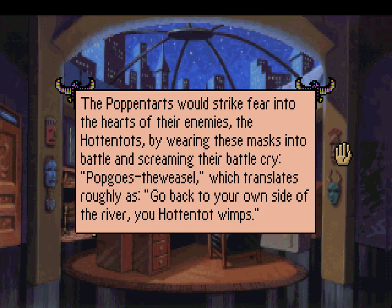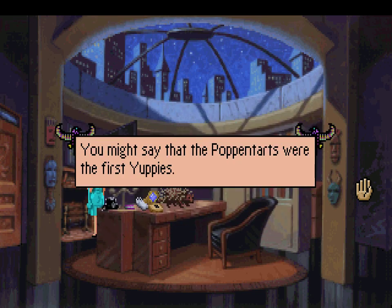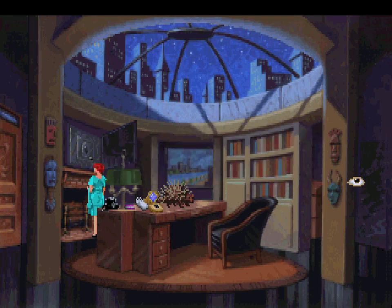The Popentarts would strike fear into the hearts of their enemies, the Hottentots, by wearing these masks into battle and screaming their battle cry, Pop goes the weasel! Which translates roughly as, Go back to your own side of the river, you Hottentot wimps. The Hottentots hated the Popentarts primarily because the Popentarts kept stealing all the Hottentot women. Actually, the Hottentot women kept defecting to the Popentart tribe because they had better food, better villages, and men who bathed regularly. You might say that the Popentarts were the first yuppies. Okay. Presumably they also had noses.